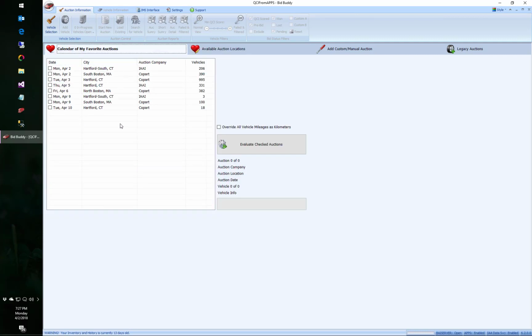So here's all the upcoming auctions that are ready to be downloaded into our BidBuddy. It even gives you a vehicle count. Let's say we want to look at Hartford's auction for today, April 3rd. I'm going to say evaluate the checked auction. You can also check off multiple here. If I want to do IAA and Copart at the same time, I can check off both of those. It would evaluate one of them right after the other and tell you auction 1 of 2 and which car it's working on out of the total.